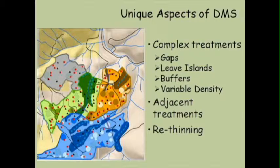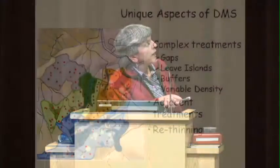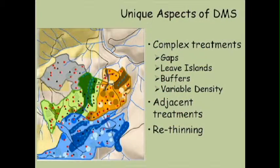And you can see it creates quite a busy patchwork, especially from a bird's perspective. So many of the territorial songbirds that we studied can easily move around and cover a territory that would be at least as big, or would encompass maybe a couple of gaps. So here's a gap in the variable density treatment, which is in orange. And a typical songbird territory could cover an area around a few gaps and overlap a couple of treatments.